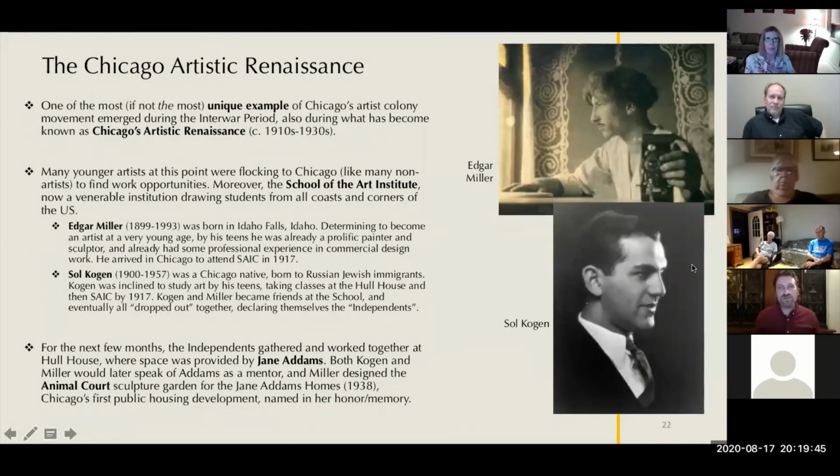And then, one of the most prominent stories to come out that we're learning more and more about is the story of Edgar Miller, Saul Kogen, and other artists around this cohort that really embodied this shift in Chicago's art scene and carried the artist colony idea into the 1920s and 30s. They were a big part of the Chicago artistic renaissance, which we're now coming to learn more about since it was in many ways passed over by history.